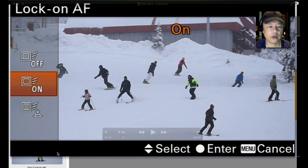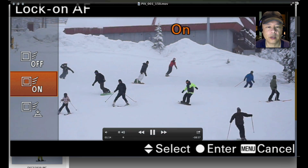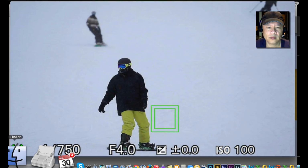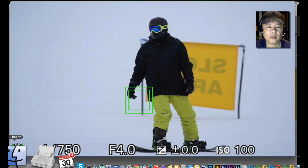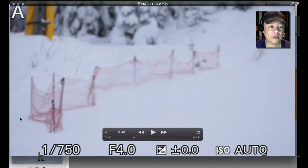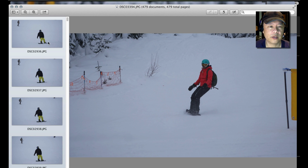So first I'll show you the high-speed sequence. So let's go to this one here. And let's go ahead and let the scene fire. Okay, so that was a lot of images. Let's go back here and take a look at the images that we took.